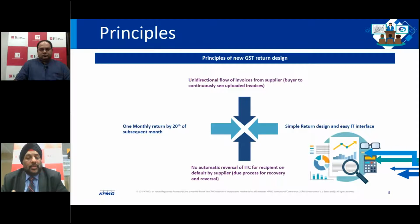And of course, there would be one monthly return, as I mentioned a little while ago, and the date of filing is 20th of the subsequent month. So the date of filing is staggered, depending upon your turnover. Your deadline could be 10th or 15th or 20th, but primarily for large dealers, it's 20th of the subsequent month.